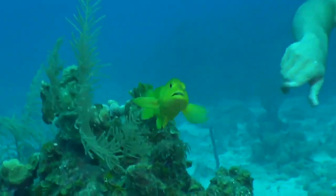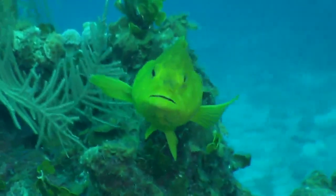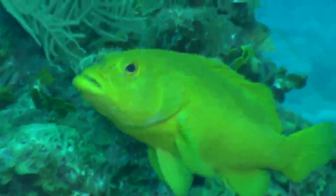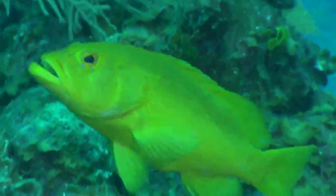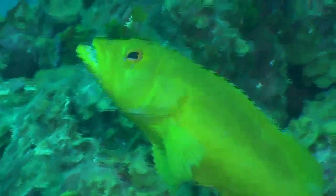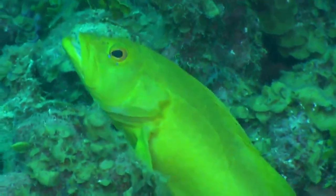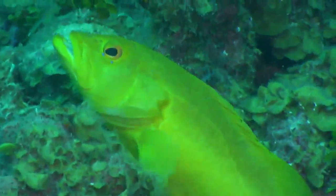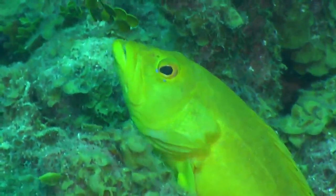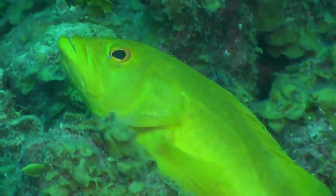It's really not phased by me though. It is a coney, C-O-N-E-Y. And John was asking, are they protected like the Nassau grouper is? Ooh, I'm not sure of the protection status of these guys. I know that a lot of groupers are protected because they are targeted pretty heavily by fishing, but I'm not sure for this particular species. Yeah, I don't believe they are, but we'll need to clarify that one.